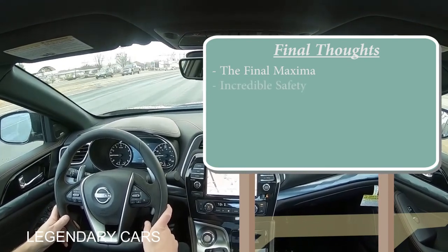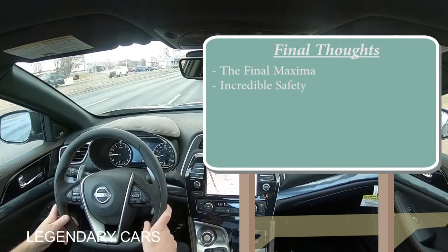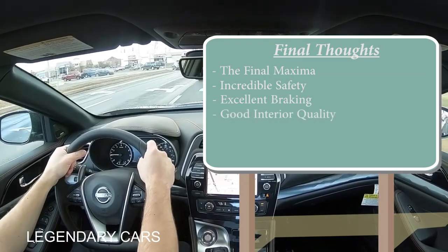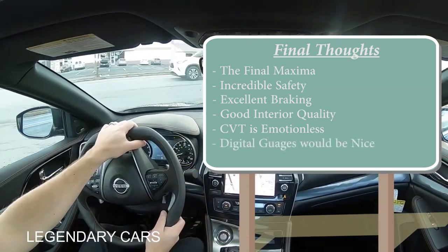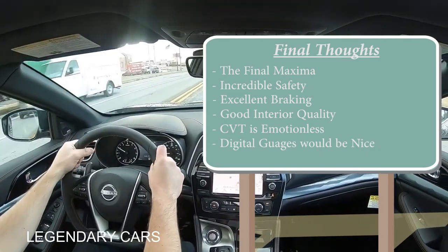But incredible safety on this thing. It doesn't get better than an IIHS Top Safety Pick Plus. Excellent braking as well. Good interior quality on this thing. As far as room for improvement goes, the CVT always is a bit emotionless, so you got that. And I think a full digital gauge cluster would look pretty darn good in the Maxima as well. I know Nissan can do it. They have done it on plenty of their other vehicles already.